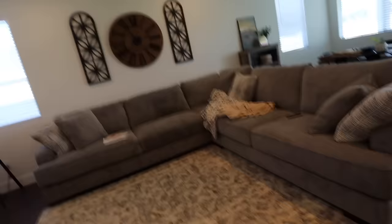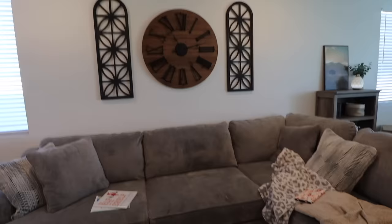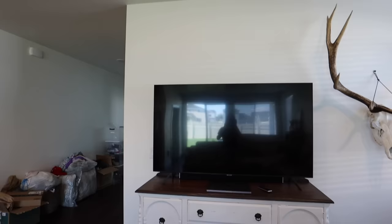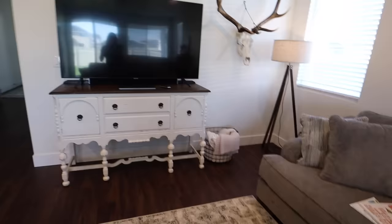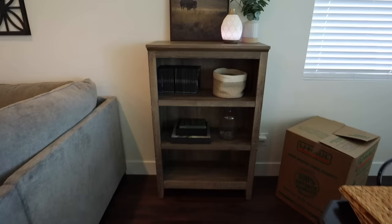Yesterday I had a massive headache all day. I just hit a wall and needed a day of rest. So that is what I did, but Donnie hung up the clock and our little arches, and then he hung up his elk over here. The TV is going to get mounted up here. The mount just got delivered today, but we're using the buffet as our little entertainment center, and then a blanket basket, my lamp that you guys probably recognize from the last house. And over in the dining room, I just have this bookshelf and my Bison oil diffuser, chat books.